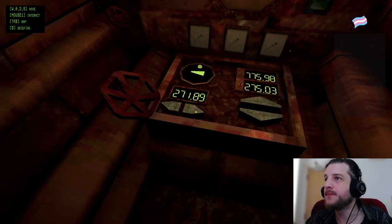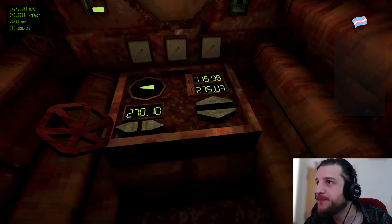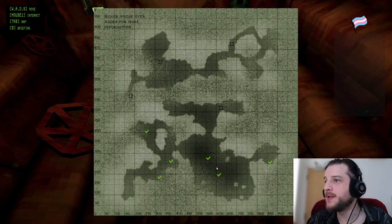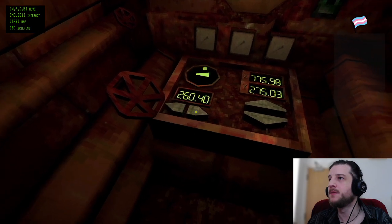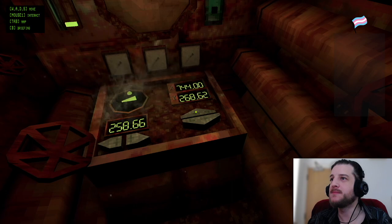Then we can go west. Where are we? 75. West down a bit, and we should be free. And go all the way down to about here, and we have to come back up. So that's X 2-5. Not much we can do about that.